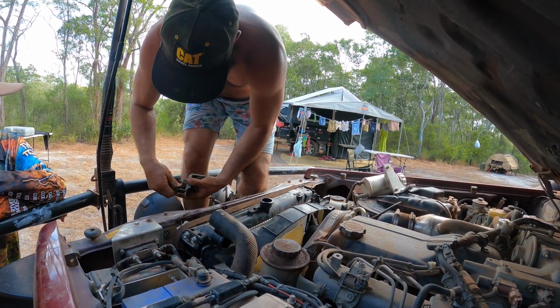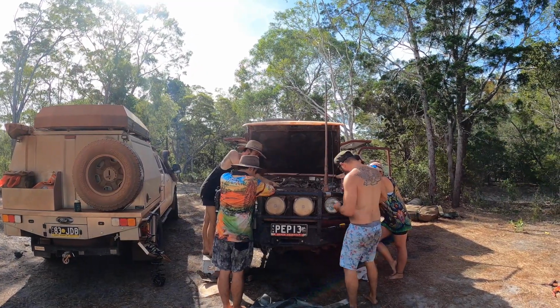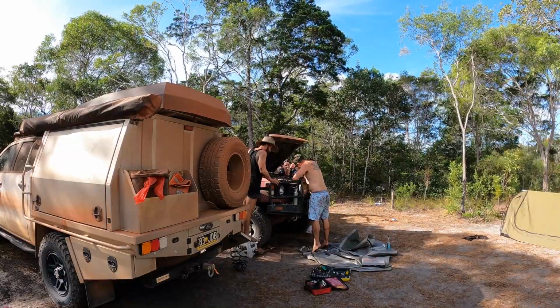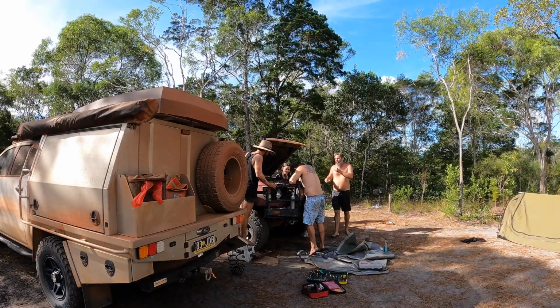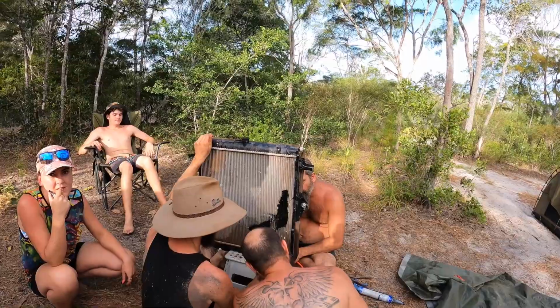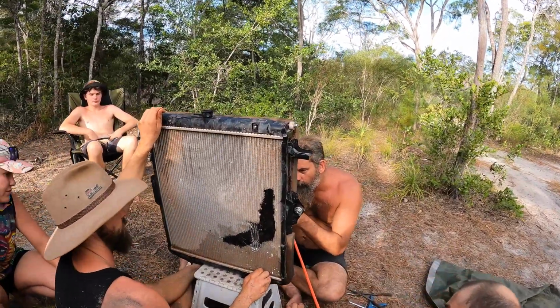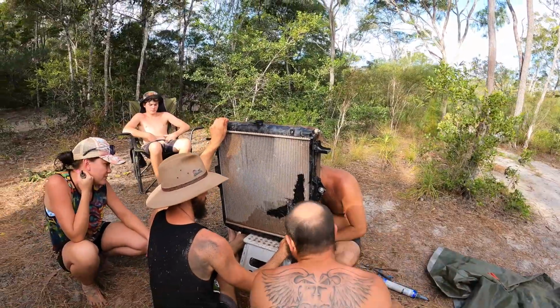Sadly, the first attempt to crimp off the fins didn't quite work, so it was out with the radiator again, redo it, put it back together, and find camp for the night. By this point, we were pretty spent, but ready for the next day. Or so we thought.